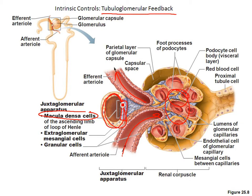These are actually little chemoreceptor cells that measure the amount of sodium that's in the filtrate, or at this point, almost the urine that's being formed, how much sodium is in there. And that lets the kidney know, or lets the glomerulus know, do we need to increase our GFR? Do we need to decrease our GFR? Do we need to speed up filtration? Do we need to slow down filtration? And that's called tubuloglomerular feedback.